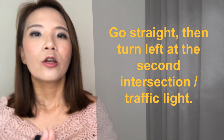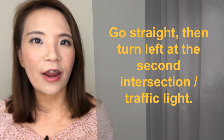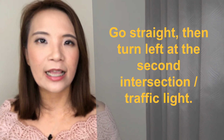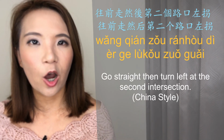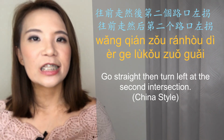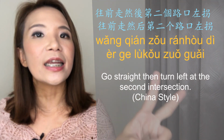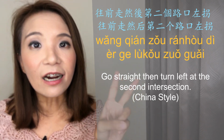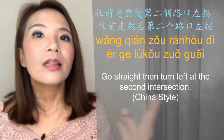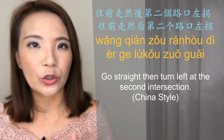But if you want to say go straight then turn left at the second light, the second traffic light, in Mandarin, China style Mandarin is 往前走，然后第二个路口左拐。往前走, go straight, 然后, and then, 第二个路口, the second intersection, 第二个路口左拐。左拐 means to turn left.